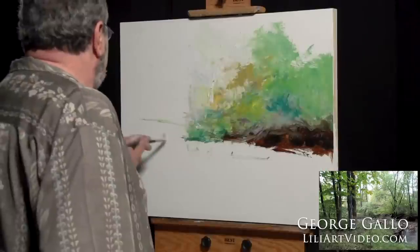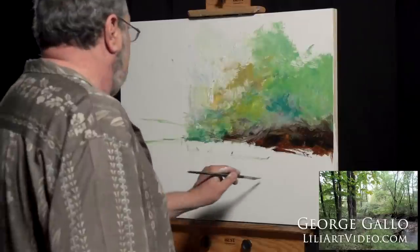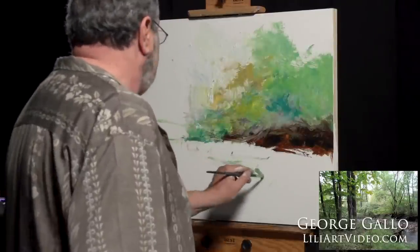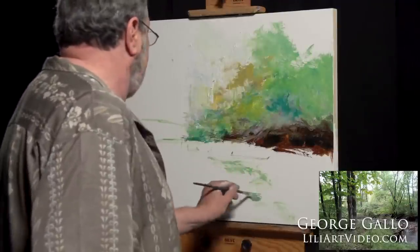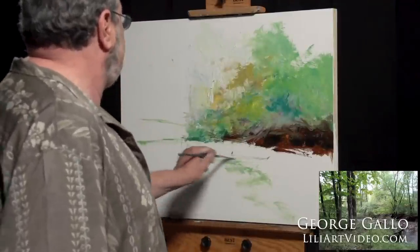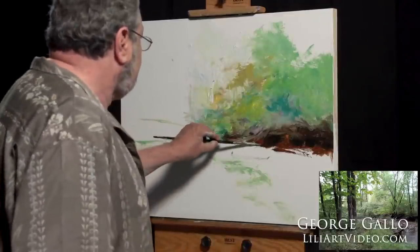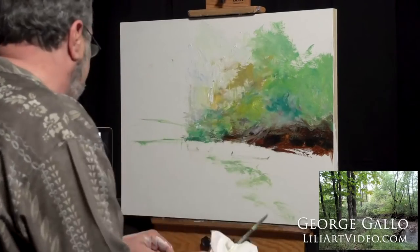Okay, then this sort of comes across here. I'll put these trees about here. I have a dark spot in here. Okay. This is just a beautiful little area in here. Let me pull that back a little bit. Leave a little breath in there, you know? That's what I'm saying. Now I'm starting to see the painting, and I would much prefer to paint it this way because it's kind of telling me what it needs a little bit.